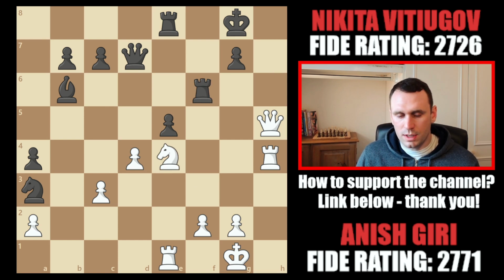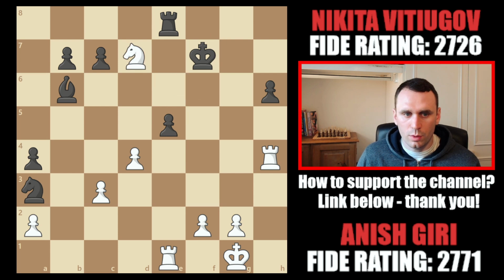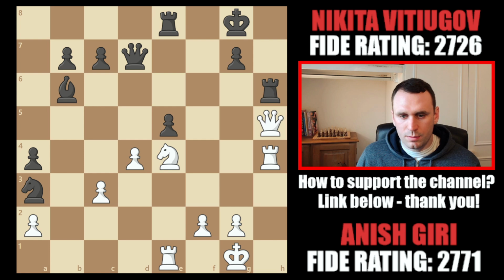Now the knight jumped in, hit e4, hits that rook, and you can't come to h6 with the rook, or there's a simple tactic here. We capture that one. Once you retake, we check and win the queen. This is better for white. So we didn't have rook h6 played.